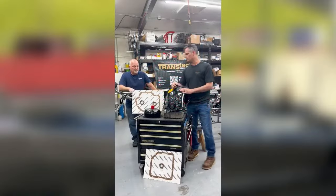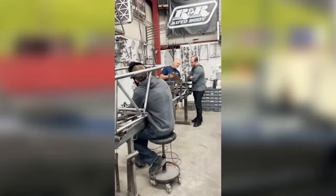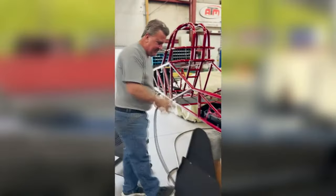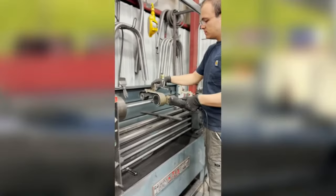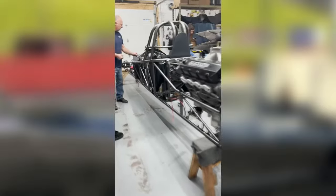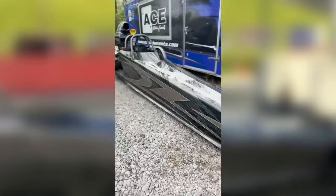Travis, what do you do here in town? So we get raw tubing in. Bend it, cope it, notch it, weld it. We build a complete car from scratch. Everything on here is ours. All the tabs, the brackets are ours, laser cut, done. We build the bodies, the dashes, the nose, seats, molds, everything. We assemble them, wire them. So when they leave here, they're complete.